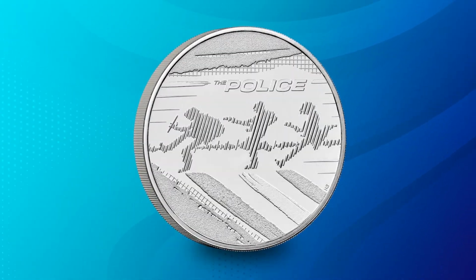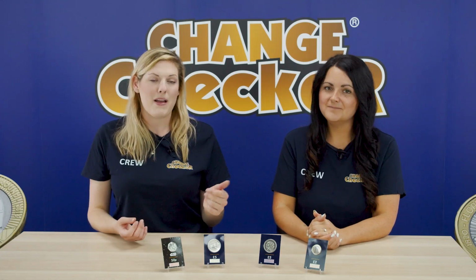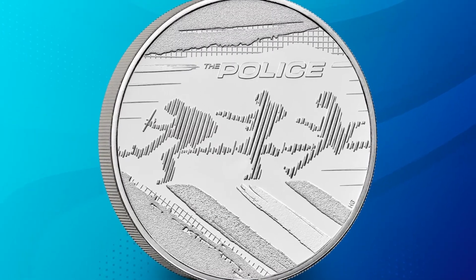Now, the design of the coin actually takes inspiration from the cover art of that Synchronicity album and the Every Breath You Take, the Classics album.